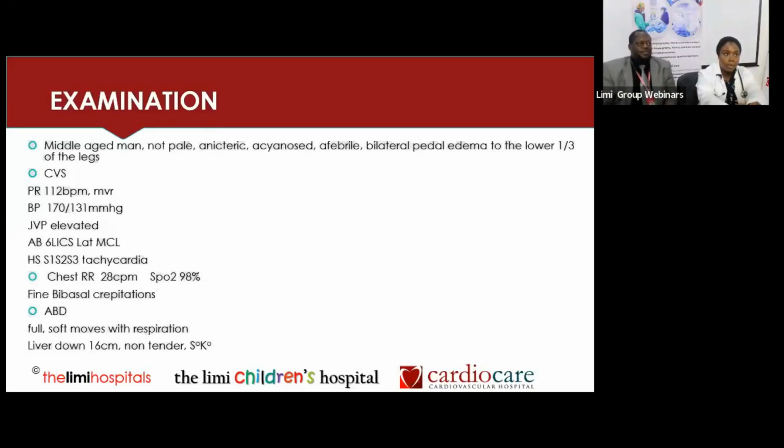Also, his apex beat was displaced at the sixth left intercostal space, lateral to the mid-clavicular line. Listening to his heart sounds, there was S1, S2, S3, obvious tachycardia. And then on chest examination, he was tachypneic, respiratory rate of 28 cycles per minute. The oxygen saturation was 98% in room air. And on auscultation, he had fine bibasal crepitations alone.